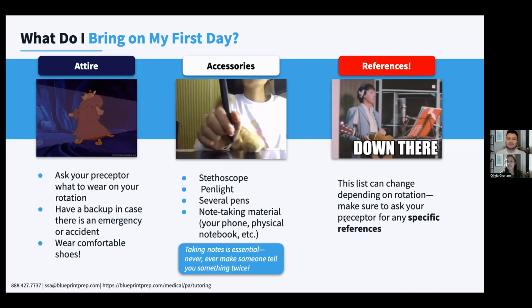As far as references, I think it's obviously rotation dependent, and you can definitely ask your preceptor before you start if there are any references they would recommend. They may just tell you, I have plenty in my office, don't worry about it. That's a very easy thing that could happen. There's a fine line between buying too many references and wasting money, and having nice references that will be important. So I would definitely use your resources, your preceptor and classmates, see what really helped them, and not overextend yourself.